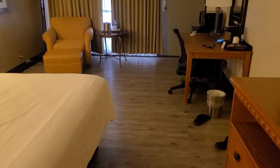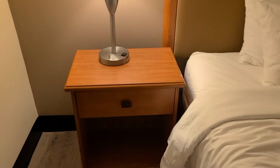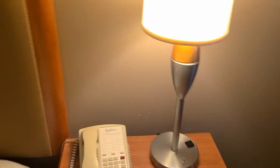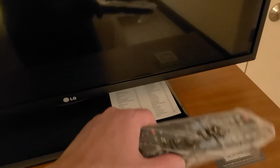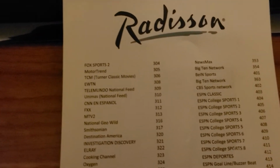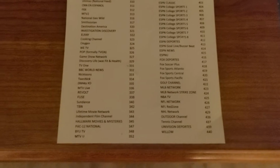Onto the bed part. Got a nightstand with a lamp with a socket on it on the left of the bed. Same thing on the right, only with a landline as well. TV with a dresser. And the remote wrapped in plastic to keep it fresh, I guess. I guess what they want you to do is use it over the plastic so that way no one touches it. I guess that would make sense. List of channels for all the stuff you want to watch. Looks like pretty much anything you want to watch is going to be included here.